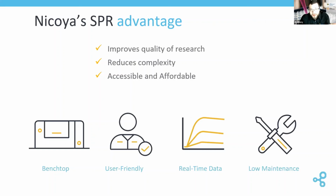So all in all, OpenSPR can be used to investigate real-time, highly sensitive binding kinetics for a wide variety of molecules in a small, user-friendly, low-maintenance system. And from the present examples, you can see that it can also be a really useful tool in COVID research.